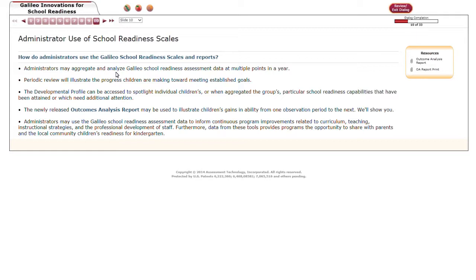We have added a brand new report this year to the readiness tools in Galileo, as well as the Galileo G3 scales, which is called an outcome analysis report. That report is used to help program administrators continuously improve their program related to what they're doing with their curriculum and their teaching and instructional strategies. This report is also used by program administrators to determine whether or not the curriculum they've chosen and are implementing in their program is really producing the desired outcomes for children.